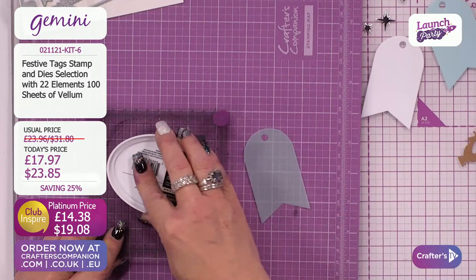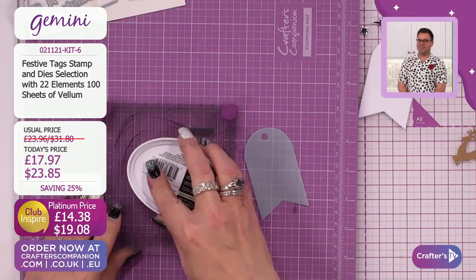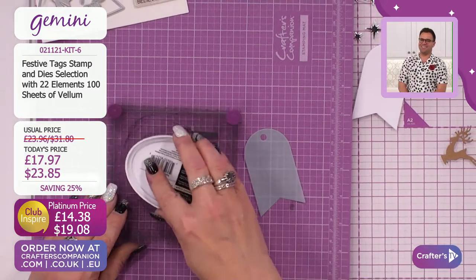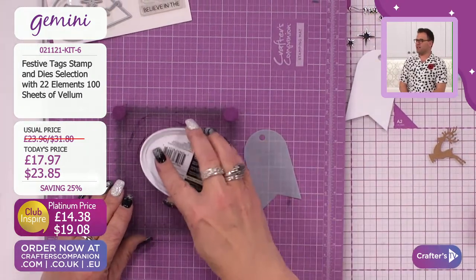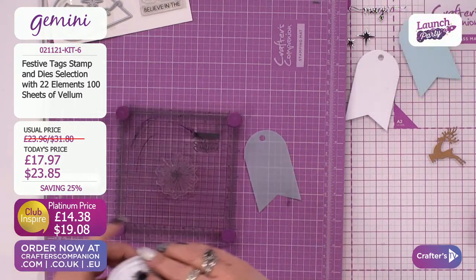I noticed you didn't show us your ink pad there, Debbie. You were very careful to keep it covered. Oh, yeah. You're not seeing this one. Right. Actually, not too bad. That's all right. There we go. But just give that a good coverage with the sticky ink. And then you're going to use this.